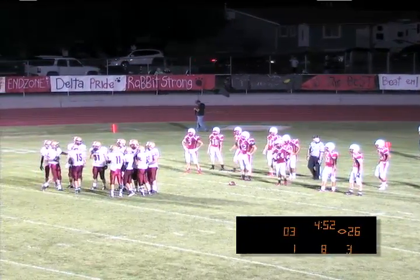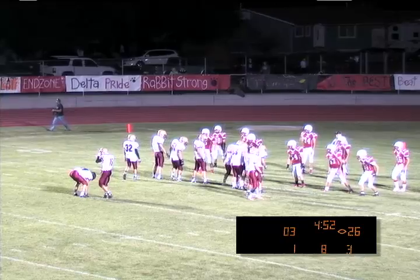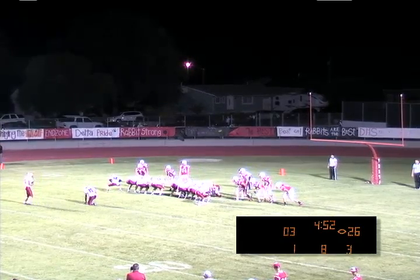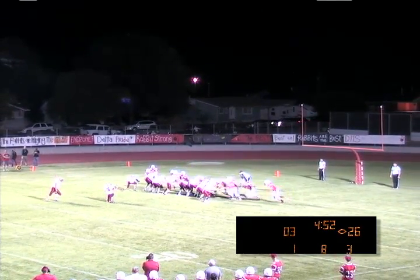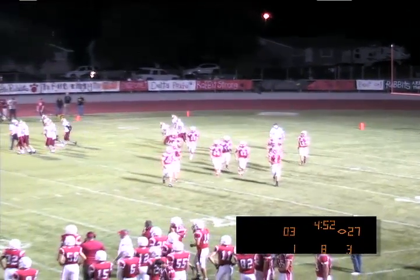So 2 possessions here in the second half for Juab and 2 touchdowns. Once again, very reminiscent of the first half. They came out and scored on their first 2 possessions, and just like that, it's a 26-3 lead with a point after coming. Snap's a good one. Kick is up, and it is good. So with 4:52 to go in the third, Juab out in front, 27-3. We'll be back after this 1-minute break.